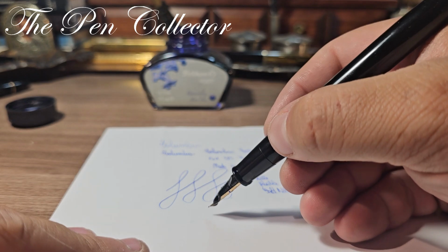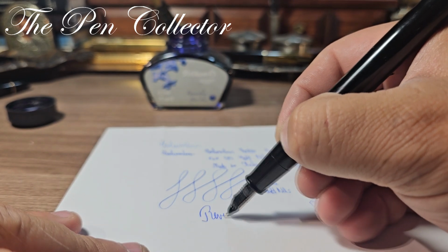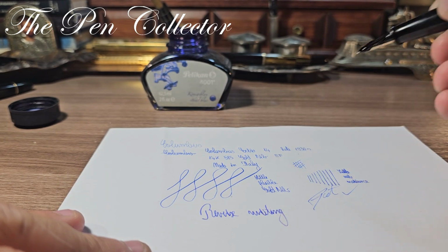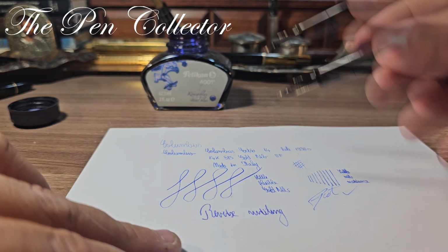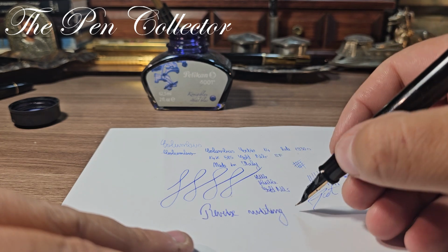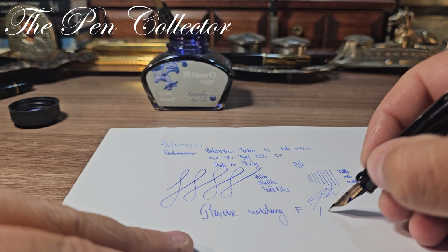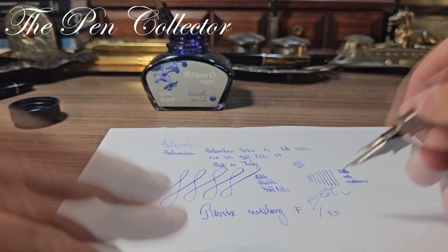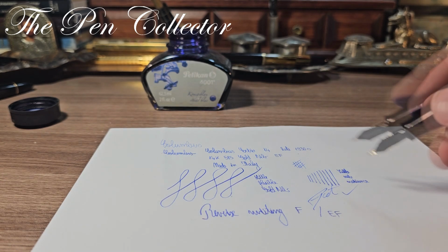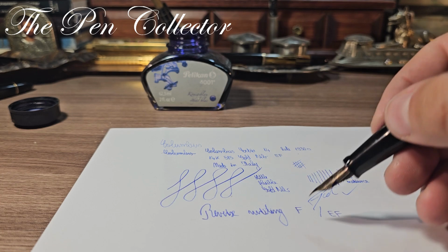I'm curious enough if it can reverse write. So let me see. Reverse writing. And I'm quite impressed. In reverse, it simply has a better inflow, and in reverse writing it writes like an F in comparison with the simple extra fine. So interesting. The first time I've seen this happen to me on a pen. Okay, reverse writing, definitely a capability.